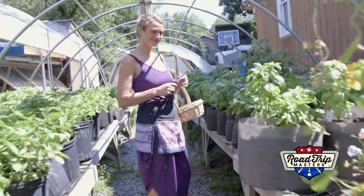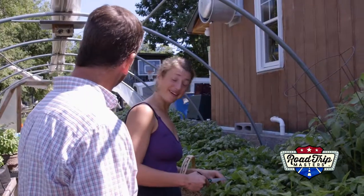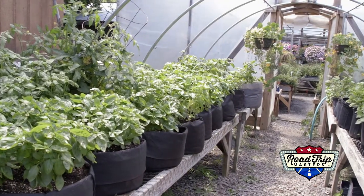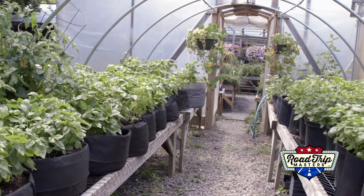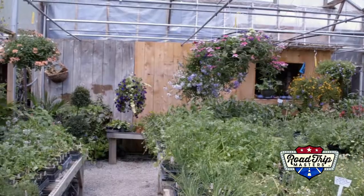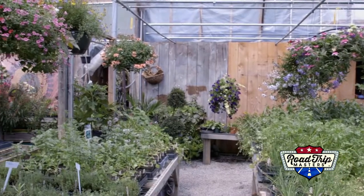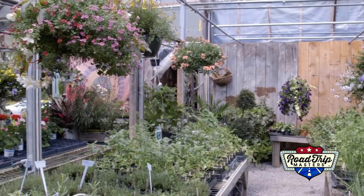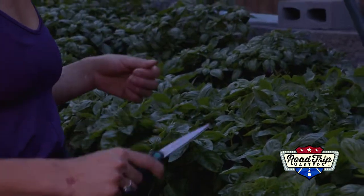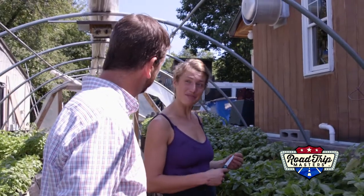Just look at how cute her little basket is. So we are in a whole hoop house full of basil. During the winter months, after we returned from our travels, February, March, and April, we spend time starting a lot of different herb and veggie seeds, as well as a lot of the flowers that we grow. Every day we come out and harvest for different dishes. This is for the gazpacho that we were just making, so we'll julienne some up and throw it into that bowl.